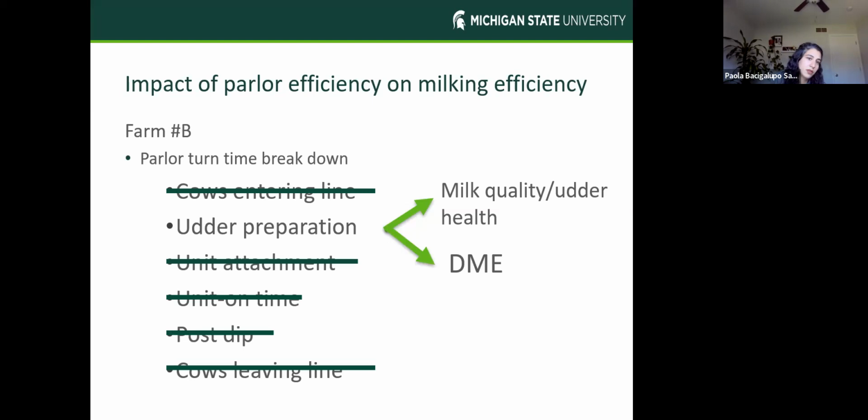What I see the most is that farms are skipping stripping, the elimination of the first 1 to 3 squirts of milk. That could lead to both of these issues. But for today, we're gonna be only focusing on delayed milk ejection.